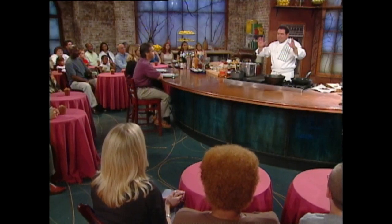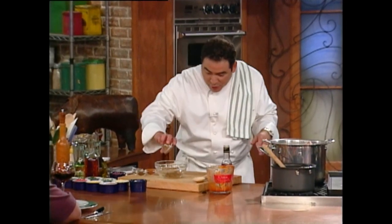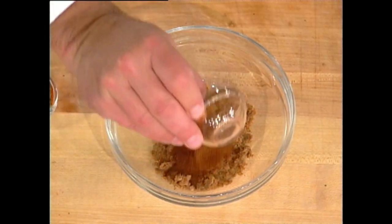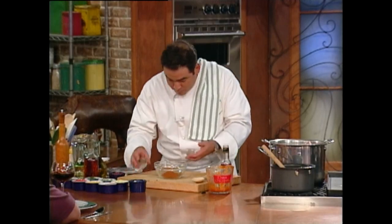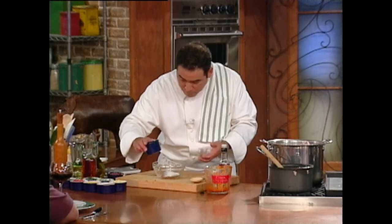The problem is people try to rush them. They try to do ribs in, you know, well, 30 minutes. No. Have sweet corn. It takes a little longer for the ribs. The rub is going to have brown sugar, chili powder, paprika, black pepper, some salt.